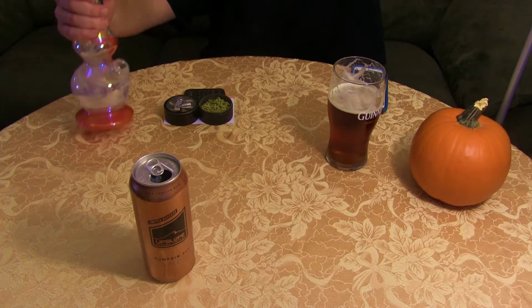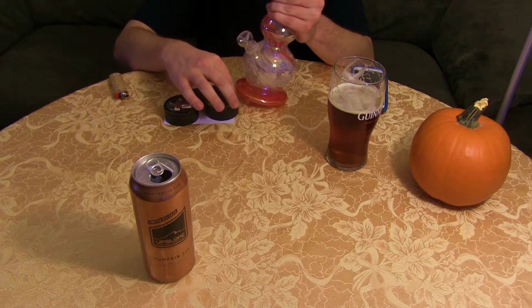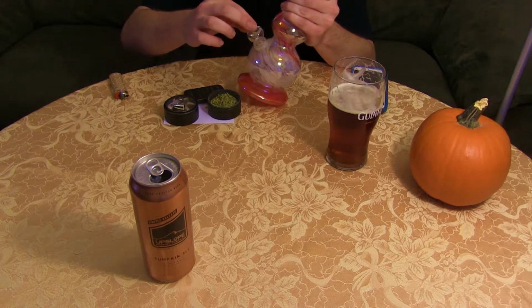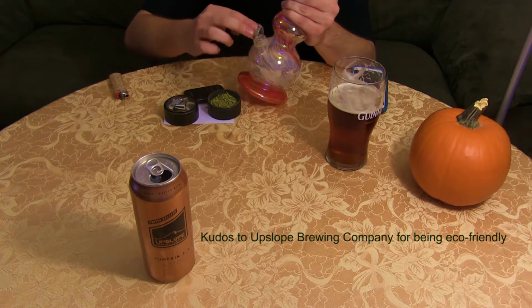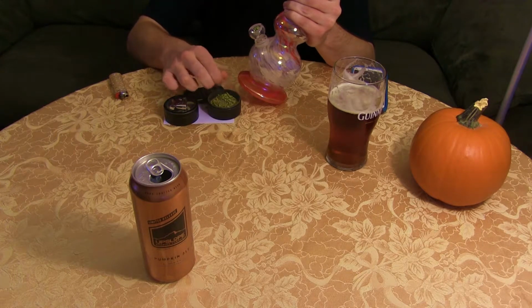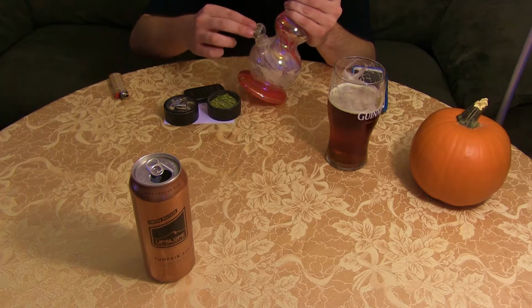my bong here. Got a couple of just mixed platinum shelf strains here. We'll fire up while we let it warm up and enjoy these pumpkin notes that we're getting off this Upslope Brewing pumpkin ale. It's a very fine ale. This is the only beer from Upslope Brewing that I've had, so I'd like to definitely try some more of their stuff out. I have to say I like it.